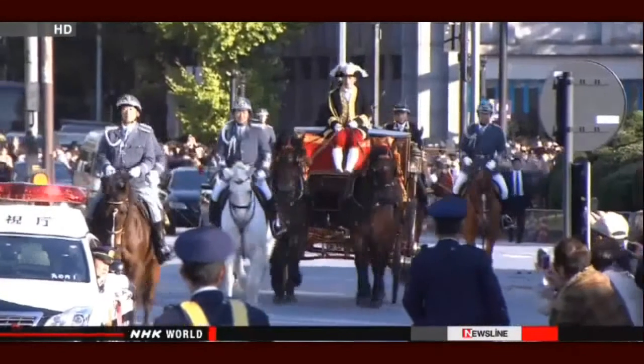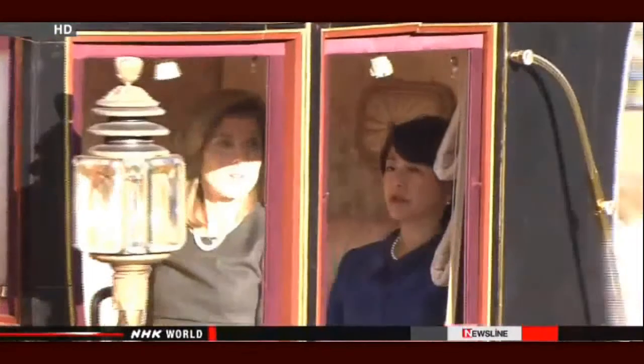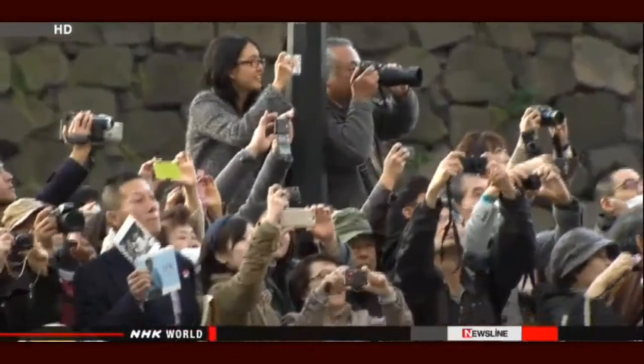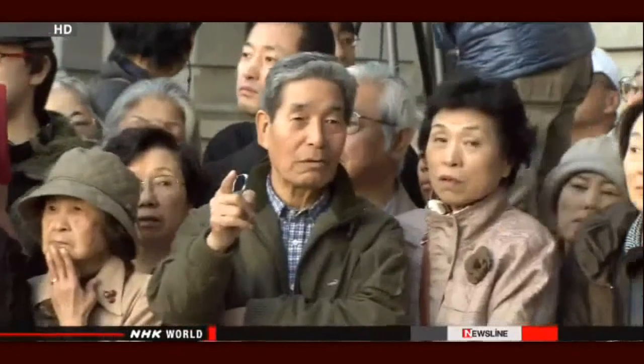Japanese have welcomed Kennedy enthusiastically. Hundreds lined the streets last week when she rode a horse-drawn carriage to the Imperial Palace to meet the Emperor. "President Kennedy's daughter is serving as ambassador. I respect her as a woman."